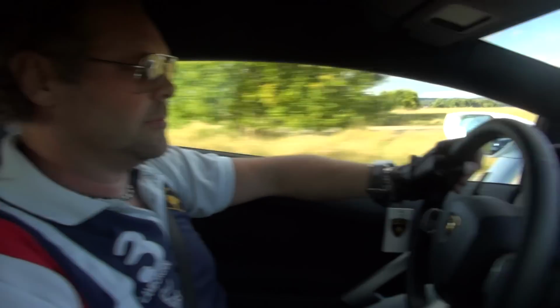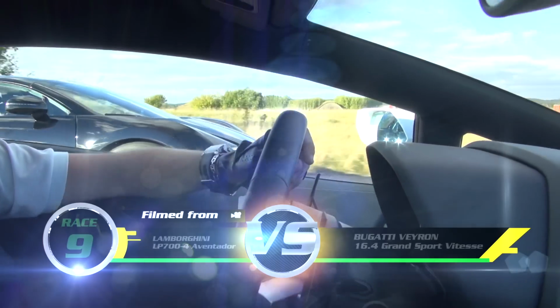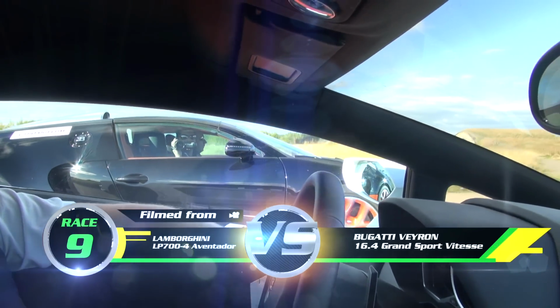When we had the Aventador in place, where we had the Bugatti Veyron test, we wanted to race these two against each other. It's almost double the power in the Bugatti Veyron and more than double the price if you compare the price of the Vitesse and the Aventador. So once the cars get rolling, the difference of the car's performance is quite huge. Lamborghini LP700 Aventador versus Bugatti Veyron Vitesse.